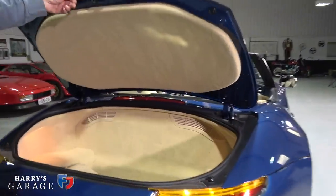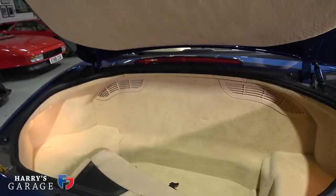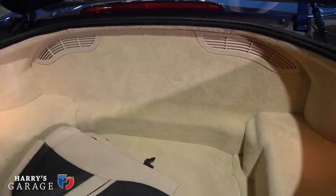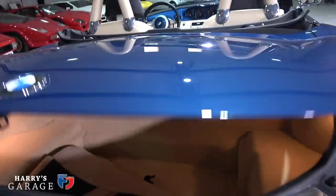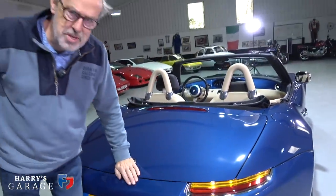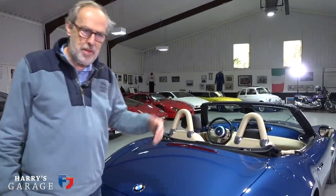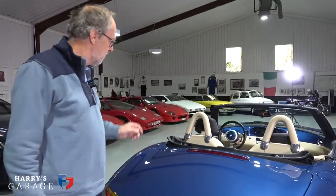I have to do it on the key. A proper boot, and beautifully carpeted. I'll explain that as a wind deflector, but we'll use that in a moment. But yeah, this was a very usable two-seater sports car, and made all the better by having that BMW M5 engine up the front.